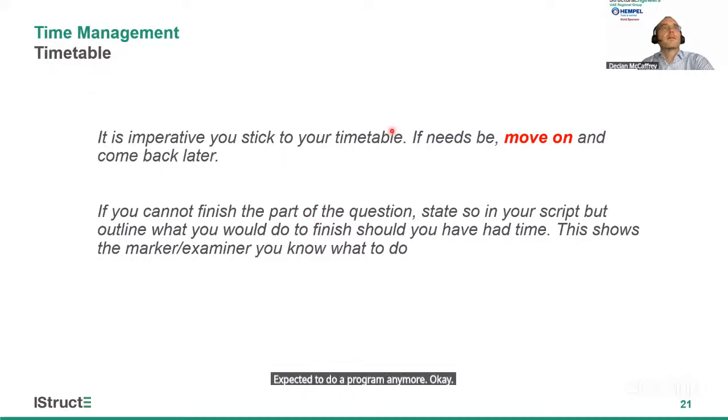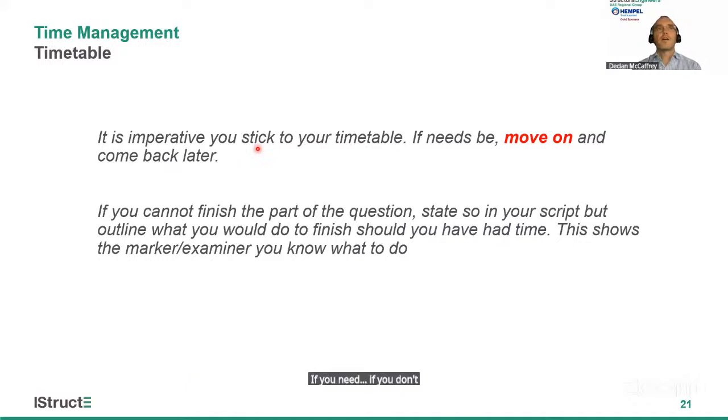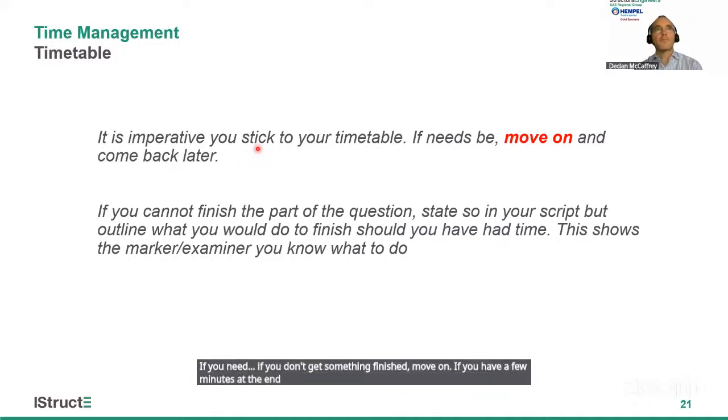Okay, so the timetable. Stick to your timetable. If you don't get something finished, move on. If you have a few minutes at the end, you can go back.